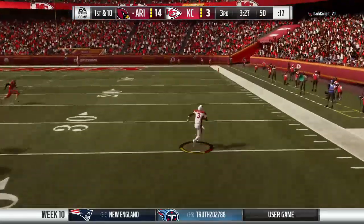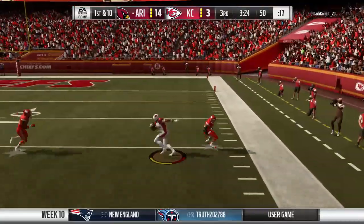Finding a safety valve here. That's complete. The 20.